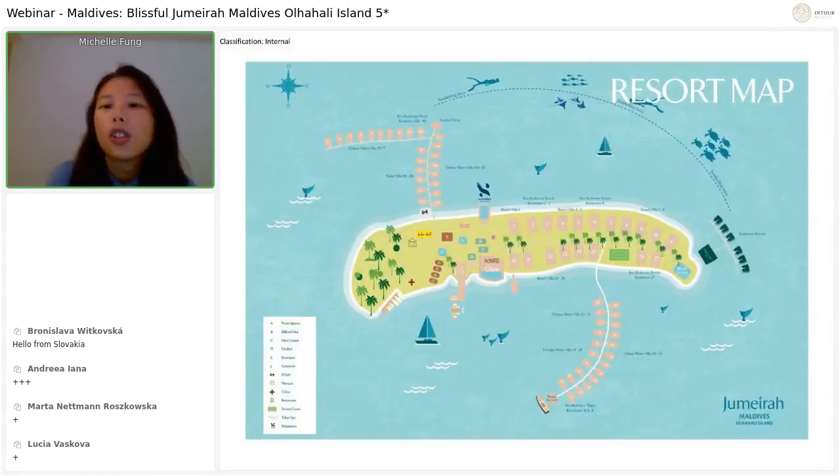So this is the resort map. So in total, we have 67 villa. We have 47 is water villa and 20 is the beach villa. We have from one bedroom, two bedroom to three bedroom as well. So I will introduce you one by one.